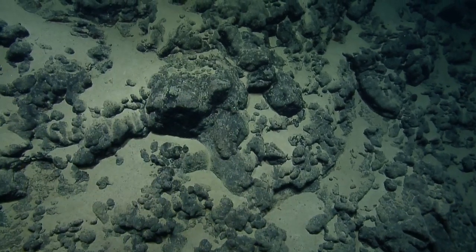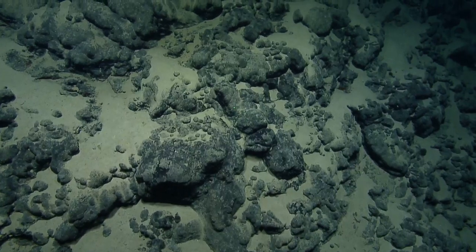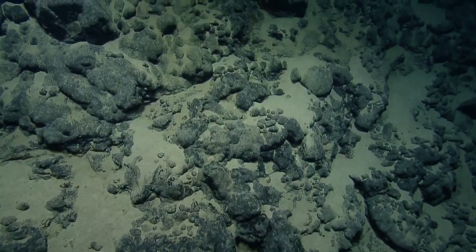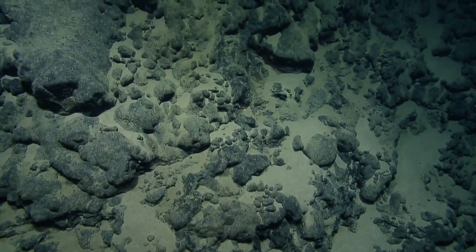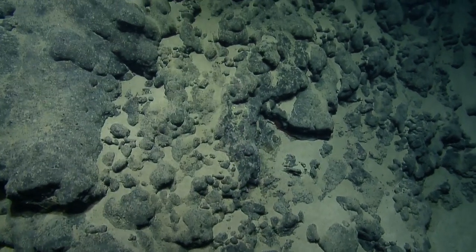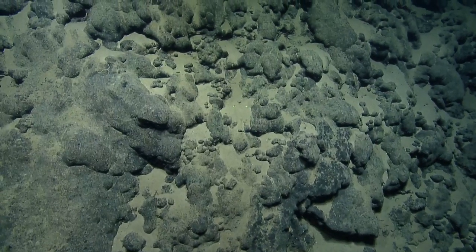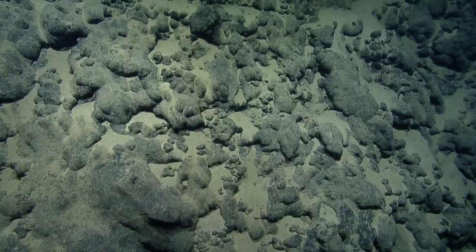I was really excited by that donut. The donuts are cool. We've seen really cool pancake-like features on the side of the seamounts. So they're not surprising, but they're still very, very interesting and not necessarily always easily explained. I've learned from listening to the geos talk about it, who think about it a lot, that they don't have a ready answer. So I guess that's fun and interesting.